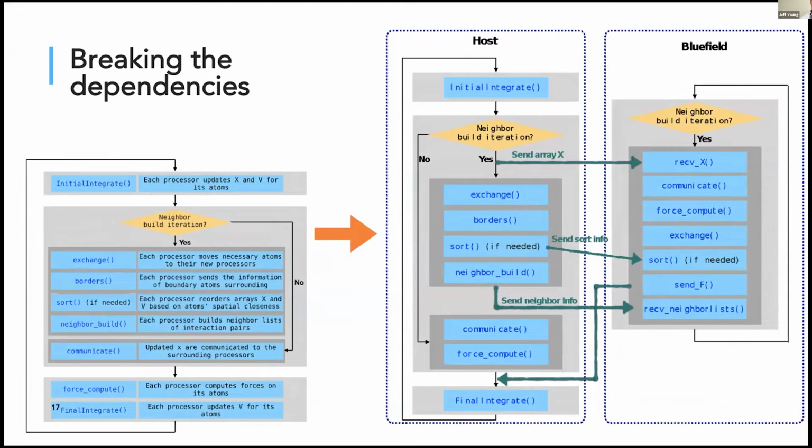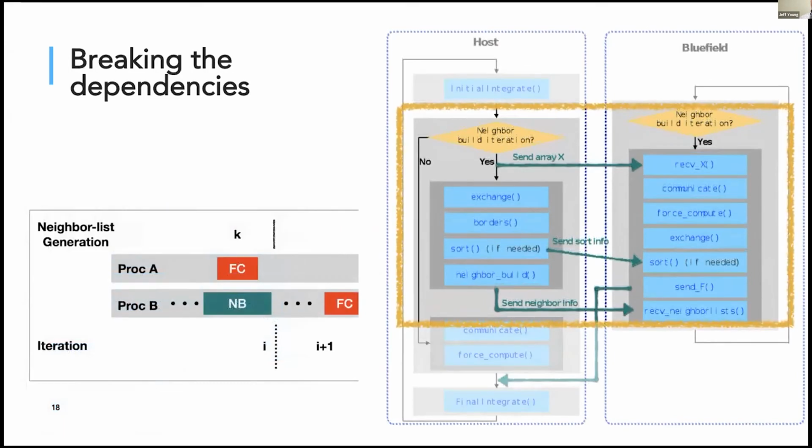And this is where we get to the interesting part. On the left-hand side here, we have our serial algorithm. On the right-hand side, we have the restructured algorithm. So this is all the hard work that Sarah did to break this serial compute and communication algorithm down into two pieces. What you might notice here is that we did split things up. So we have the force compute, but we've put that on the BlueField. And then we have the neighbor build on the host CPU.